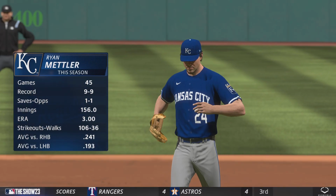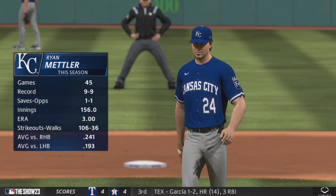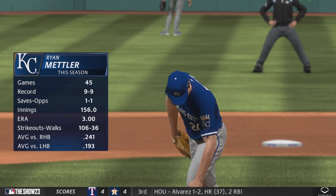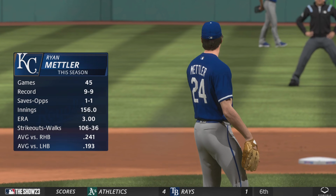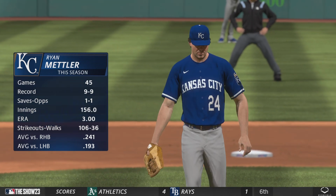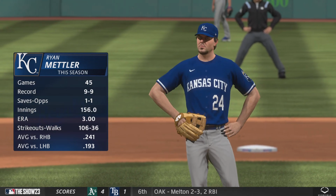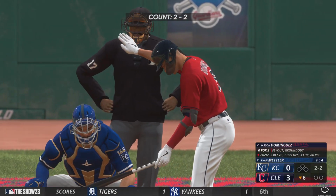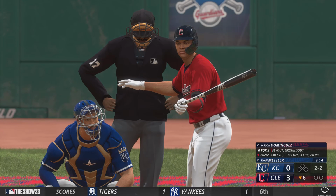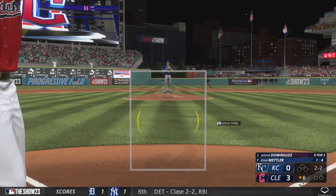Left-hander out of the bullpen, Ryan Metler. And this could be a pretty critical point in this game. They're hoping he's the guy to keep them within striking distance. Metler. So digging in, Jason Dominguez. This guy is one of the best athletes in the sport.